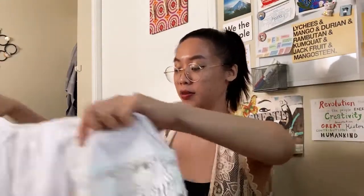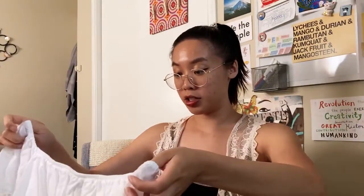Okay, here's another purchase from ThredUp. Tag fell out. It is this off the shoulder crop top with some lace detail. It looks like it has underneath this sort of bandeau so that there's some coverage. It's from Express and the size is small.